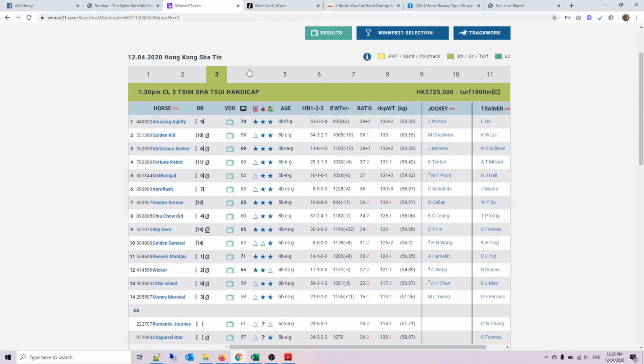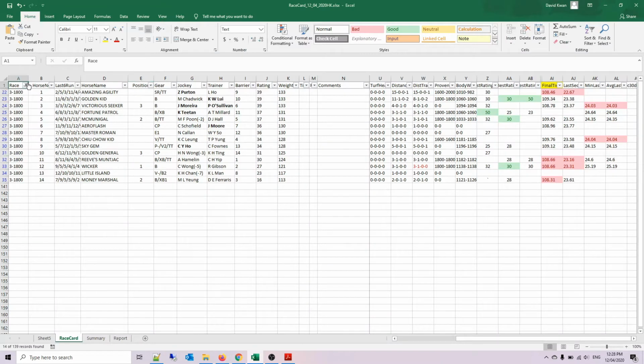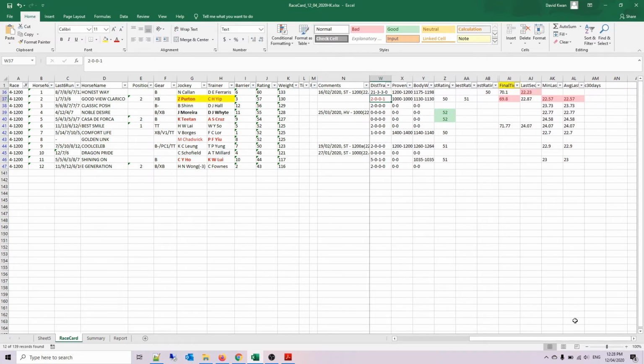Okay, now let's move to race 4. Race 4, I think this horse pretty much has the best timing, but again, I still do not have much data in the race. But in race 4, number 2, I think, is worth looking at because the past performance is pretty good here. And the other one, there's not much detail. So again, if you want to take a look, maybe you can consider number 2.